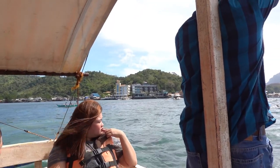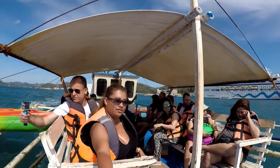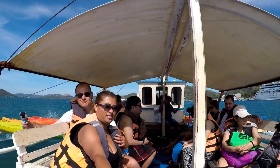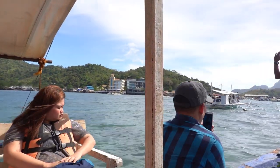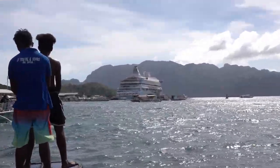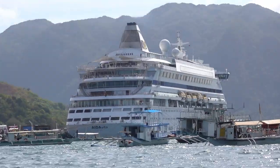That's our hotel over there, the Two Seasons. Looks like we've got a big cruise ship in dock. All right, we have arrived at Kayangan Lake and we're about to get off and go for a walk up top.